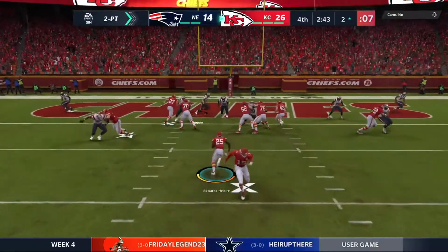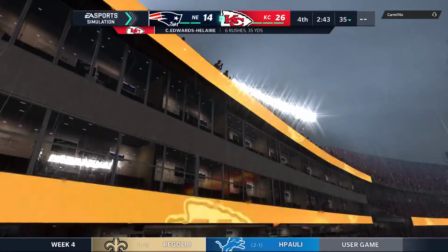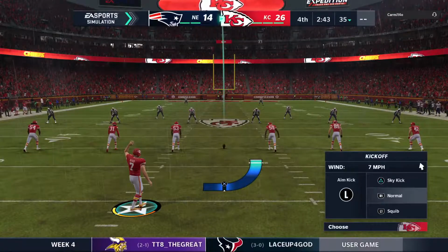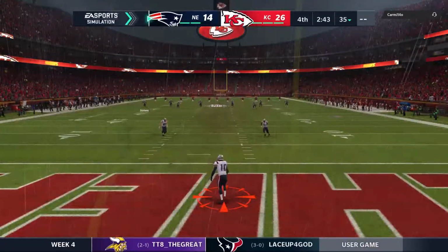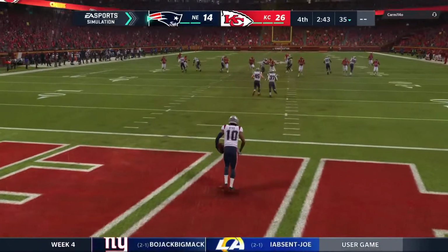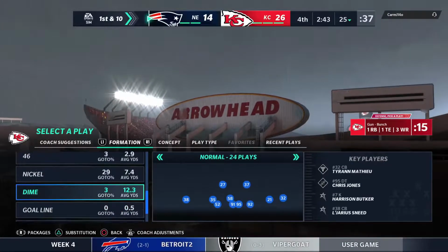And here's Edwards-Helaire. They'll try and run it up the middle. He pushes forward but comes up short of the goal line as he'll get a yard down to about the 1. Chiefs 26, Patriots 14. Now after the touchdown, here's Butker on to kick it away. Fields it in the middle of the end zone, and no effort to bring this one out. It's a touchback at their own 25-yard line.